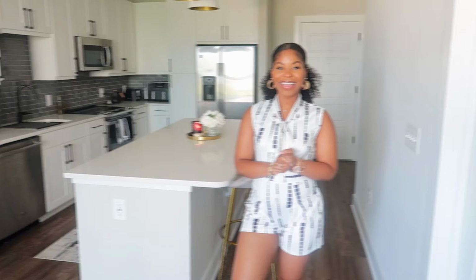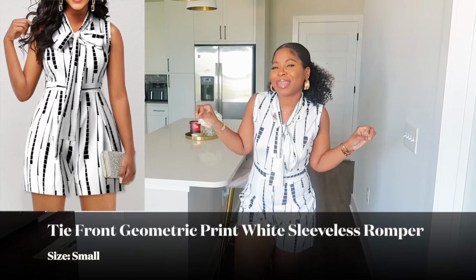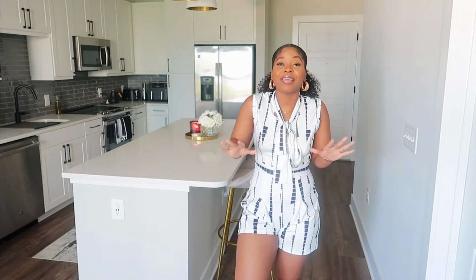Okay guys, so the next item that I have for you, and yes, it is black and white again. I am sorry, okay? But it is this romper right here, and you guys cannot tell me that this is not cute. Hello? Let's first talk about this bow right here. This is so different and cute. I have never, ever had a romper or anything where you tie a bow around the neck.